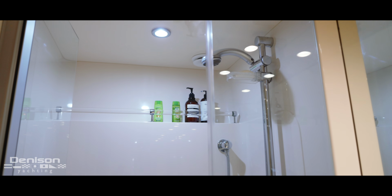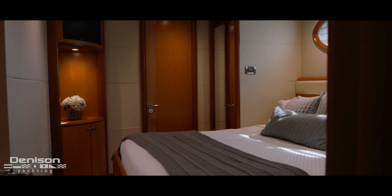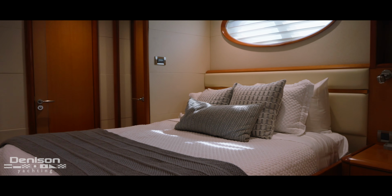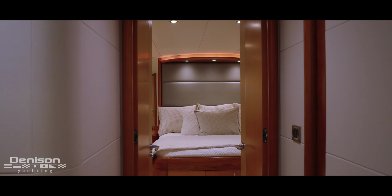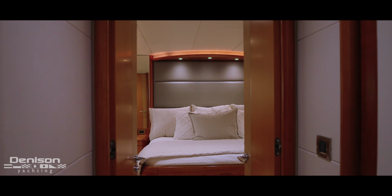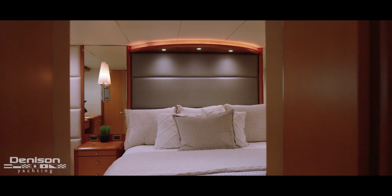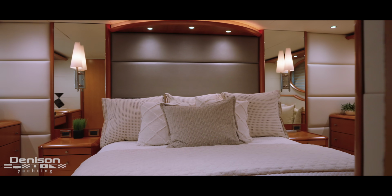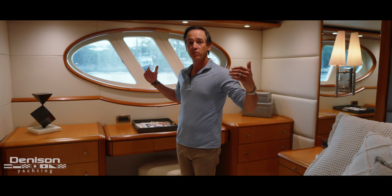And like I said, both these rooms are identical. Moving aft through that foyer, we come to the master stateroom. When you walk into this master stateroom, it's huge. You got a real full beam setup.